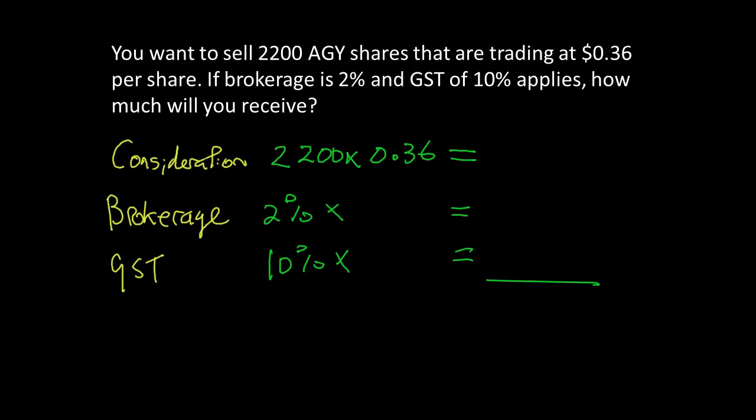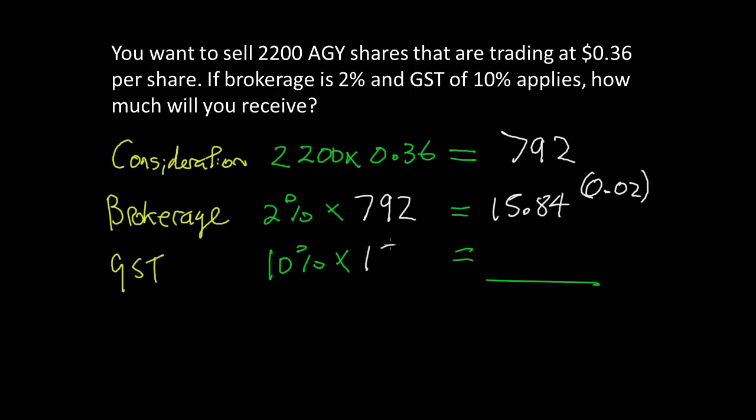Consideration is the number of shares you've got times 0.36, because we've got 2,200 shares, so times it by their price, which gives us $792. And this comes down into here. Brokerage is 2% of 792, which is 15.84. Remembering on your calculator, it's 0.02, because you're dividing it by 100 to make it into a decimal. And then 10% of your GST, 15.84, gives you $1.58.